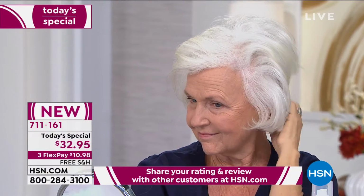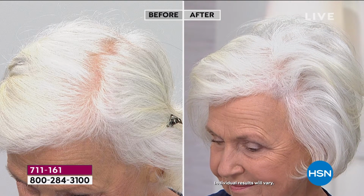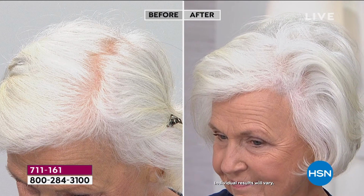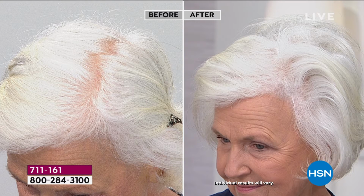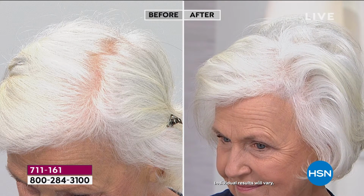So let's take a look here at Patsy. White hair, always a problem because it starts to grow in and it looks a little bit ashy. Sometimes it looks a little bit yellow. But look at Patsy's hair right there. You'll notice again, I love looking at this because sometimes you would think, oh, it's going to make my hair look dull or dirty. It actually is the opposite. It makes the hair look shinier, healthier, fuller looking. That's pretty incredible just from a color and volumizing product, Shannon.